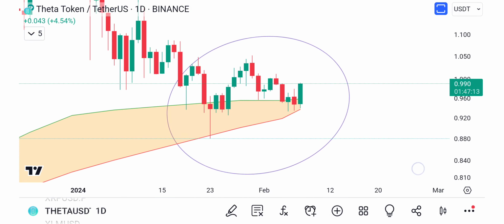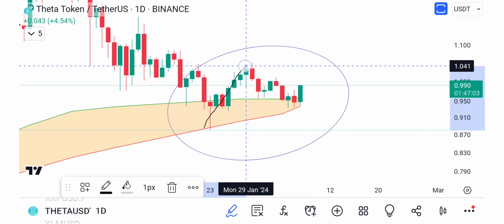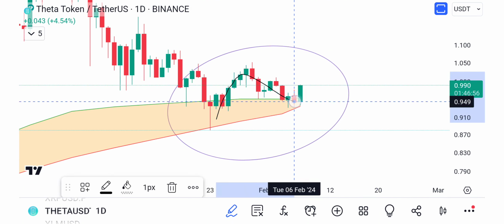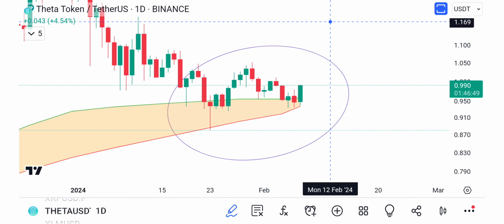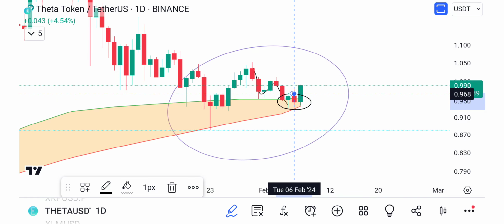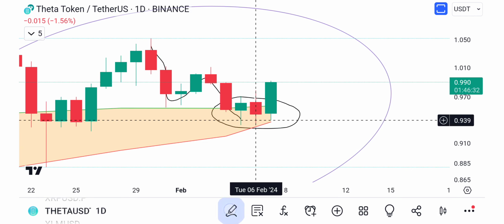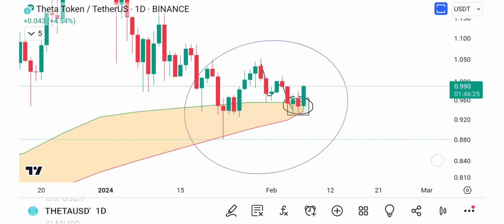So when I look at it a little closer, one of the things I said in the other video is this could be either an ABC or a 1-2, which means 1, 2, and now we're getting ready for 3, 4, and 5. Or this is an A, B, and now we're getting ready for C. Regardless, I think we got some upside to go. You could see this three-wave move here, 1, 2, 3, right? And at the end of that three-wave move, we had 3 daily candles in a row, 1, 2, 3, counting today, basically establishing a base or support on top of the bull market support band. So right there, everything's looking good.